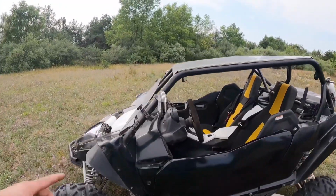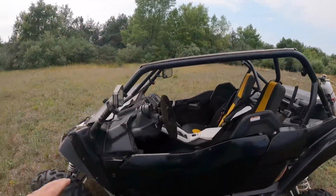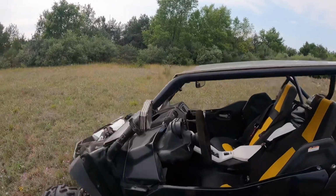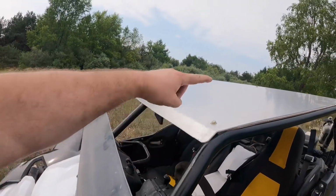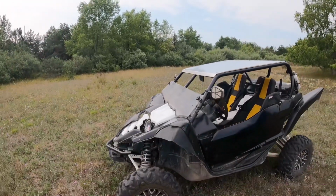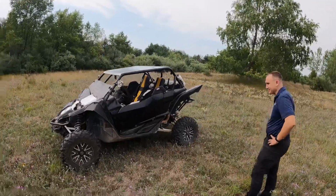The guy he bought it from, I don't know if this cage was built or bought or what, which looks plenty strong enough, but when you're sitting in it, the front's just a little too low. It needs to be like 2 inches taller, and then you'd be able to see where you're going. But this is Steve's first side-by-side.